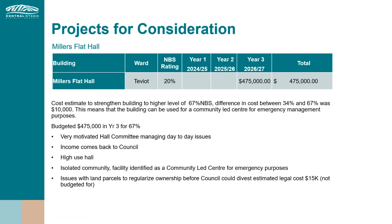They have pretty high use of the hall and it's considered to be an isolated community. So if you went to your 67% and the hall was still assessed as fine, it could be used as a community refuge, and the community could go there. Yeah. And that's the end of our presentation.